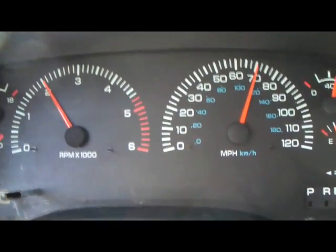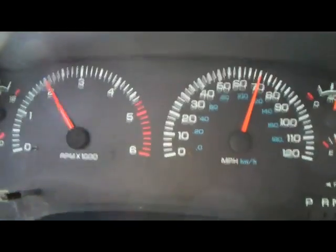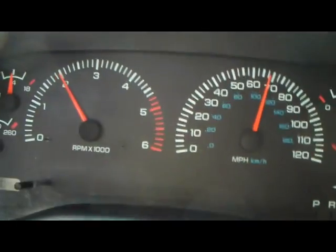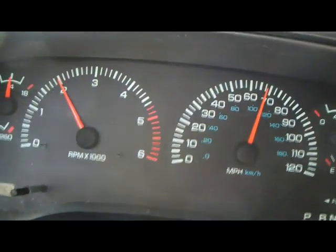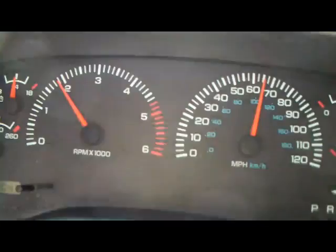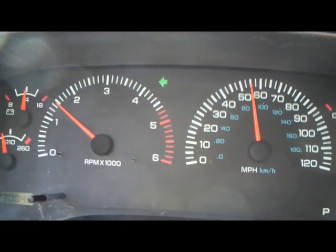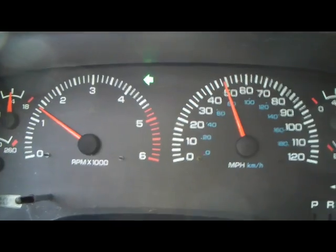The output speed sensor, I think it cost me around $25. The throttle position sensor, it was about $35. And I forget what it cost me for the governor pressure solenoid and the transducer. I think that was somewhere around $150, I want to say.